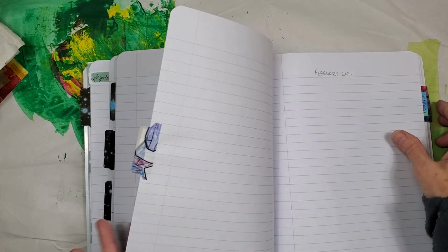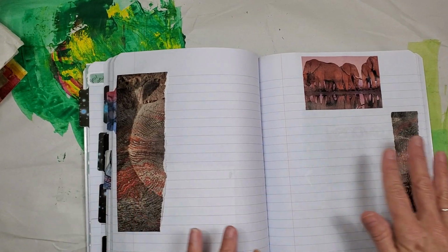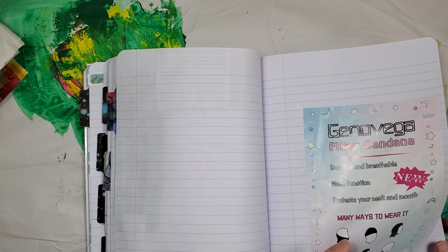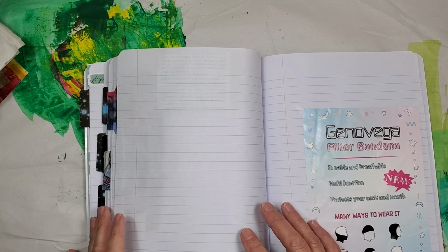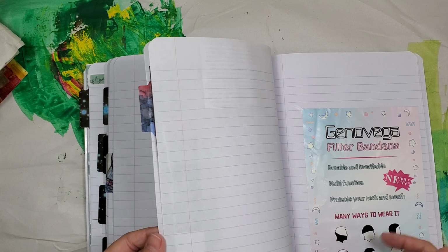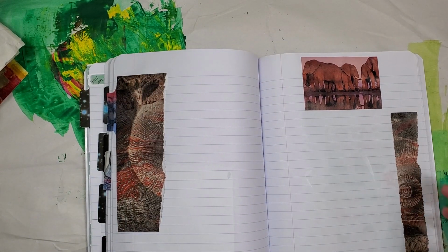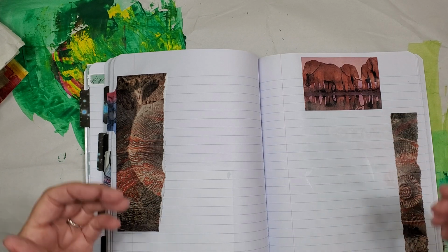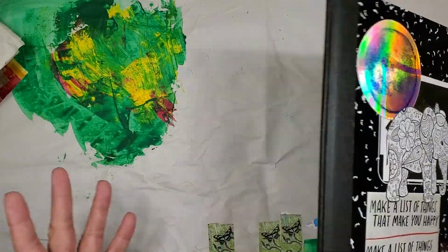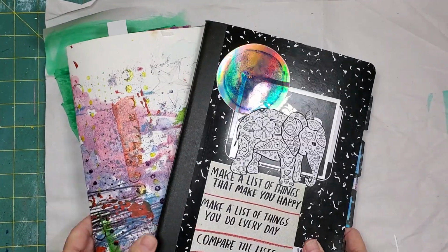This is my financial section, and this is my personal journal section. I've already started laying out pages here, points of interest, things that I like, and these are journal prompts. We've got the COVID thing and ways to cover your face, and I'm super fond of elephants, and all these colors just match together. Just as the mood hits, I'm working on this book as well as this book.